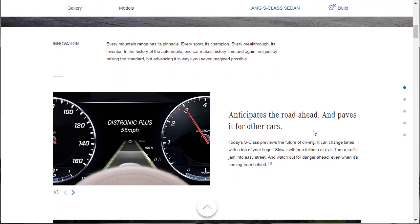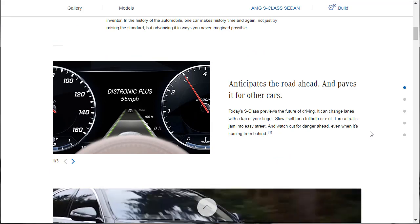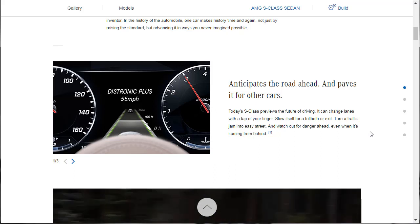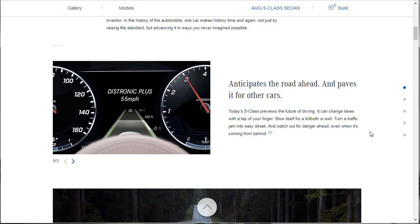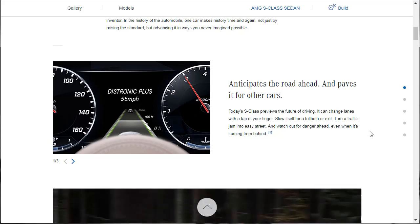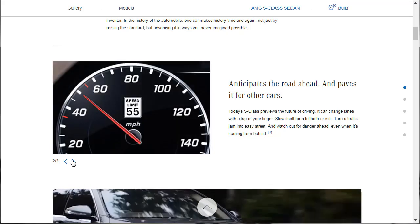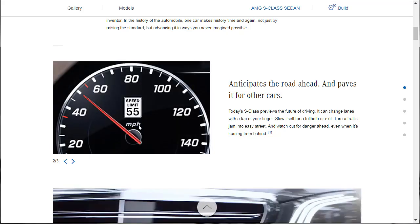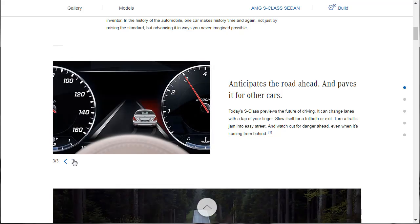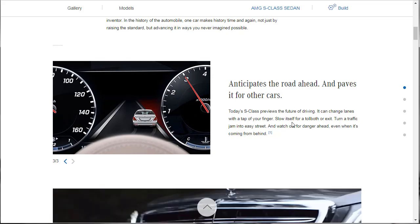All right, so Distronic Plus anticipates the road ahead and paves it for other cars. Today's S-Class previews the future of driving. It can change lanes with the tap of your finger, slow itself for a toll booth or exit, turn a traffic jam into easy street, and watch out for danger ahead, even when it's coming from behind. All right, so there's 3 slides in here. And then there's that speed limit deal, and there's that it'll keep you in your lane. That's pretty cool, isn't it?